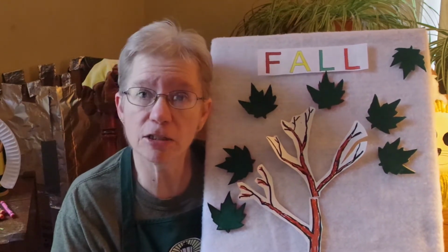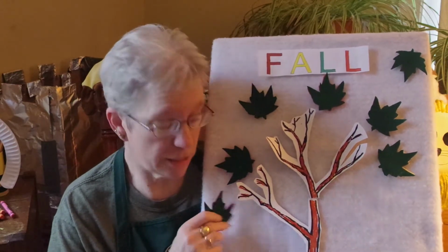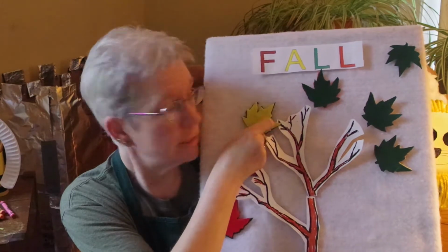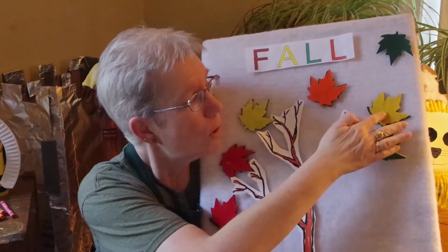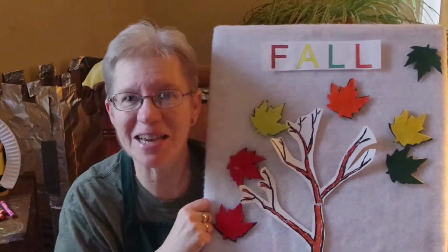The leaves are really changing, are changing, are changing. The leaves are really changing, for autumn is here. See red leaves and yellow leaves and orange leaves and gold leaves. The leaves are really changing, for autumn is here.